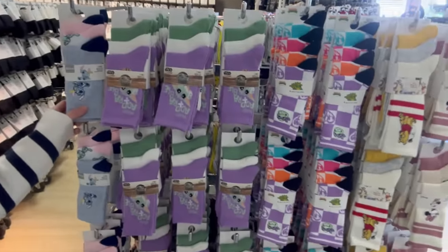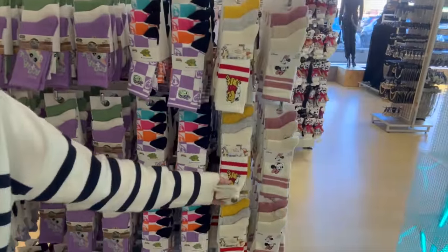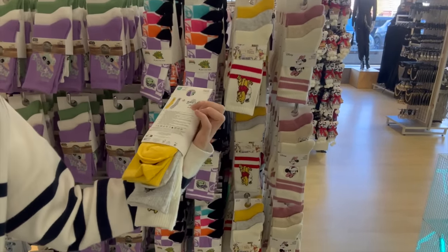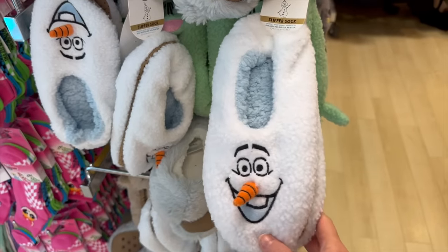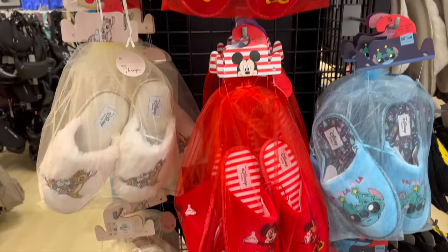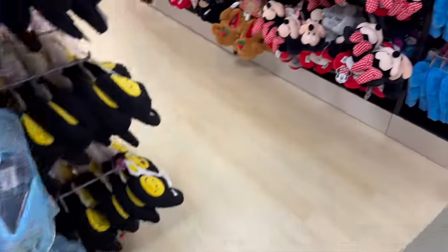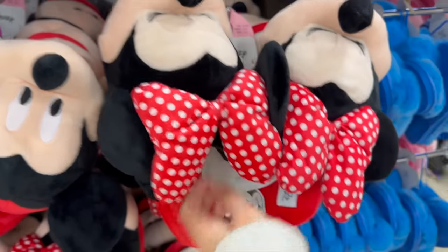Some more Disney ones. Just regular, not fluffy ones. These ones are nice. £4.50. We've got Olaf slipper socks too. And Mandalorian ones. More gift bags with slippers in as well. Different designs. And then pretty big Disney ones here.